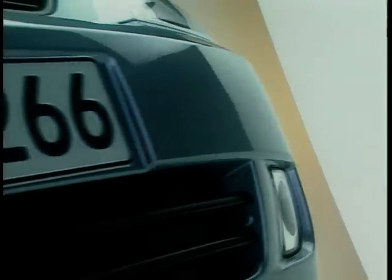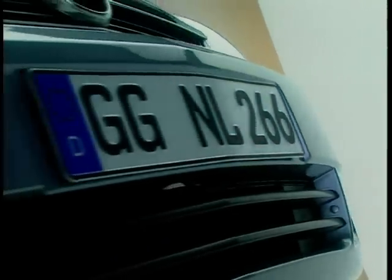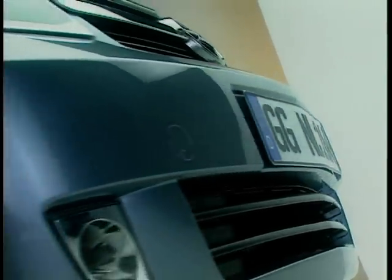And from the research we've done with families, it really does meet a need. Family cars have not been family friendly in the past, and Meriva really is one of the first new cars that really does meet the needs of 21st century families.